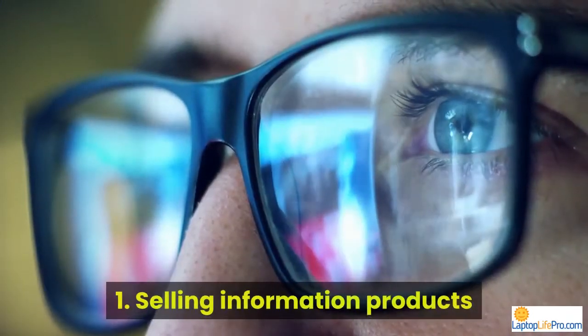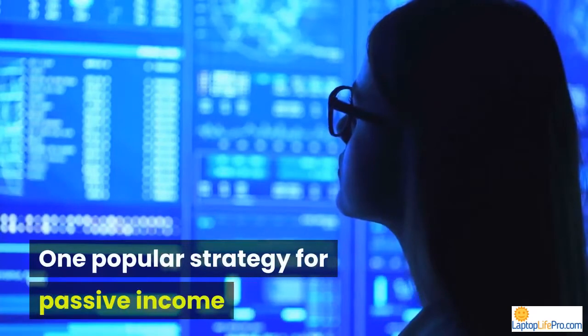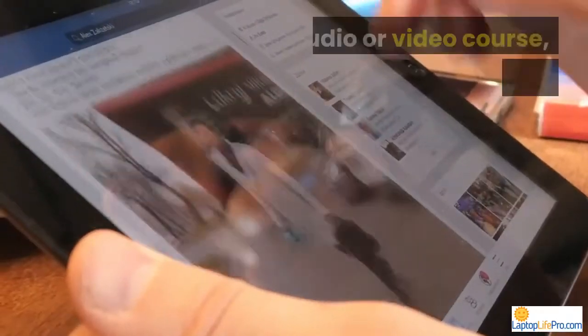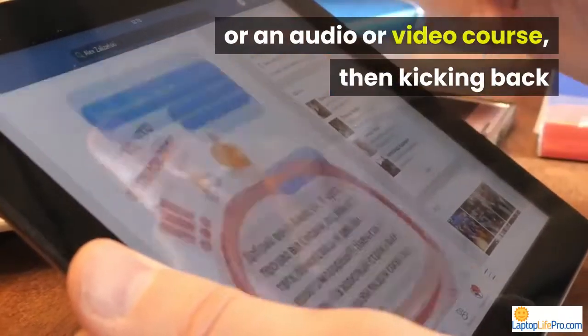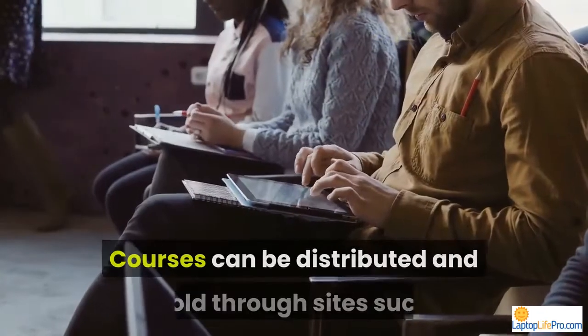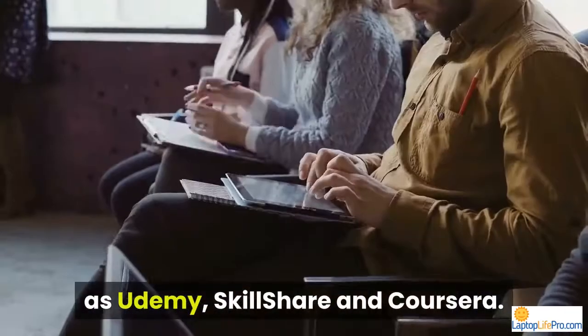1. Selling information products. One popular strategy for passive income is establishing an information product, such as an e-book, or an audio or video course, then kicking back while cash rolls in from the sale of your product. Courses can be distributed and sold through sites such as Udemy, SkillShare and Coursera.